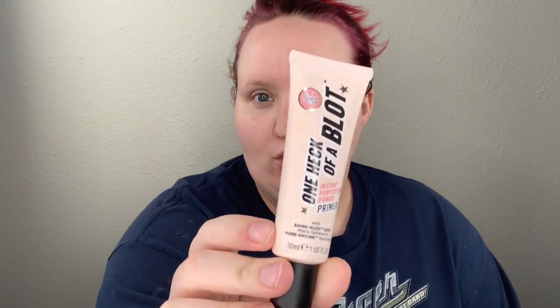The first step I always do is primer, and we're going to use the One Heck of a Blot primer from Soap and Glory. And the first question is, sorry, I have my computer over here to look at. What is my definition of success? So for me personally, to feel like I am successful, I feel like it involves two main things.